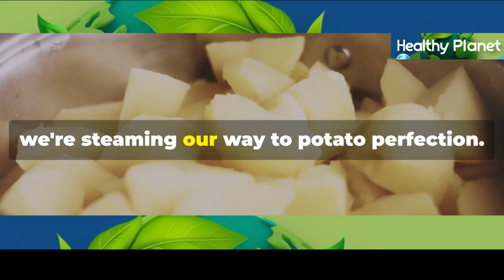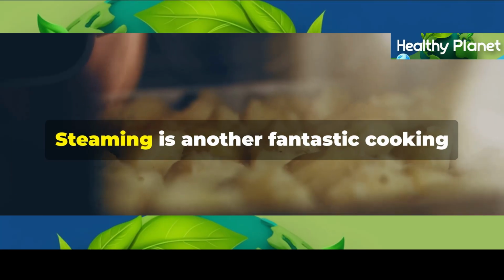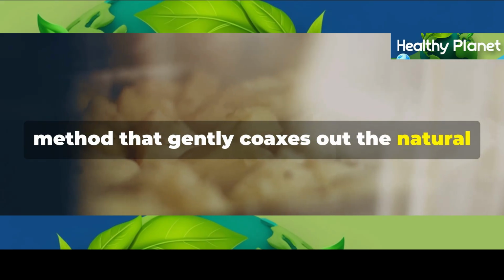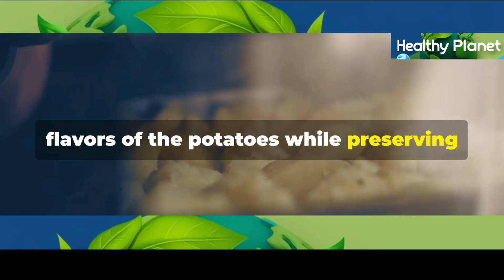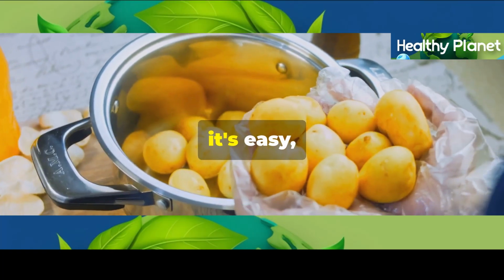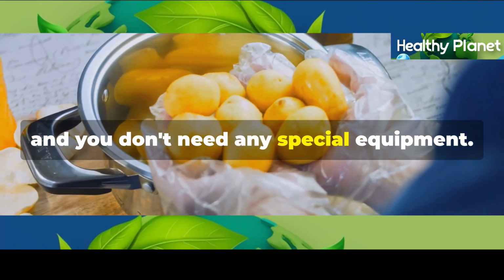Next, we're steaming our way to potato perfection. Steaming is another fantastic cooking method that gently coaxes out the natural flavors of the potatoes while preserving most of the nutrients. What I love about steaming is that it's quick, it's easy, and you don't need any special equipment.